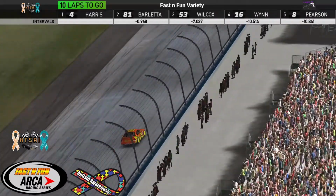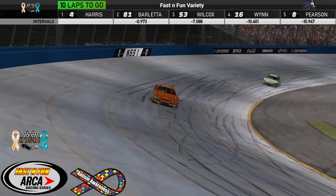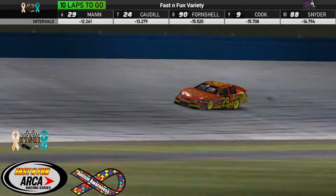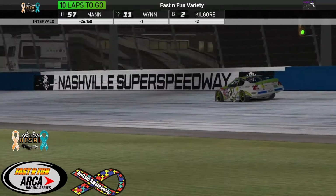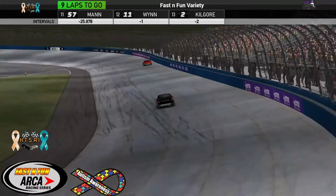William Mann Jr. lost a lot of ground there. Let's try and get a look at the front of his car. Doesn't look like he's got any significant damage, but he might be sweating just a little bit because Josh Cadill recovered quickly. We'll see if he can get back up there and possibly repay the favor.